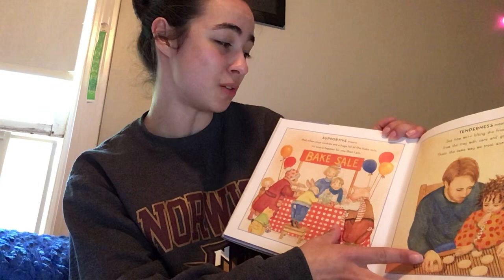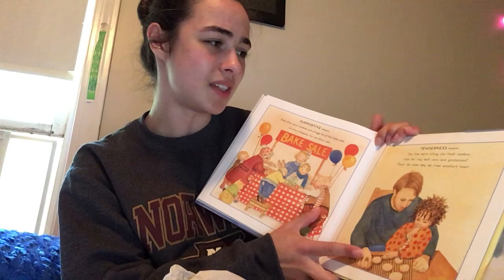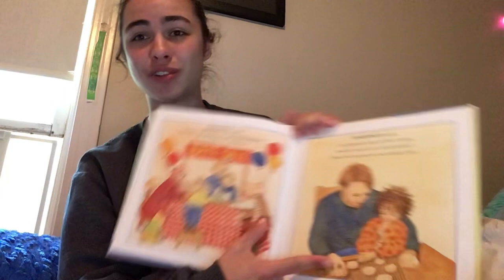Bigger feelings like that sometimes are really difficult for kids to put a name to and understand what that actually feels like. So having examples here that at least partially outline what those feelings might look like or how to use those terms is really important, and I think this book does a really great job of showing those. Earlier in the book it says, supportive means that when your cookies are a huge hit at the bake sale, no one is happier for you than I am. Tenderness means, see how we're lifting these fresh cookies from the tray with care and gentleness. That's the same way we treat another's heart.